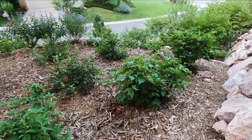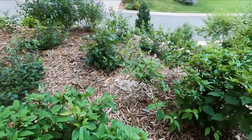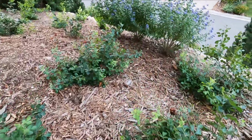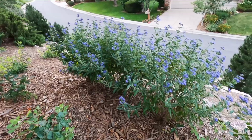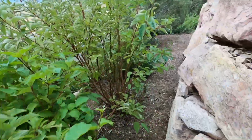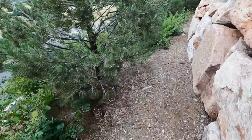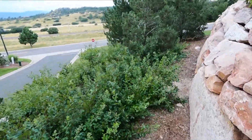This is a project from fall 3 years ago. If you watched my video on fall planting, then you watched me plant these beautiful dark night spireas. 4 years ago, my fall project was planting this level of my retaining wall. It's looking really filled in right now.